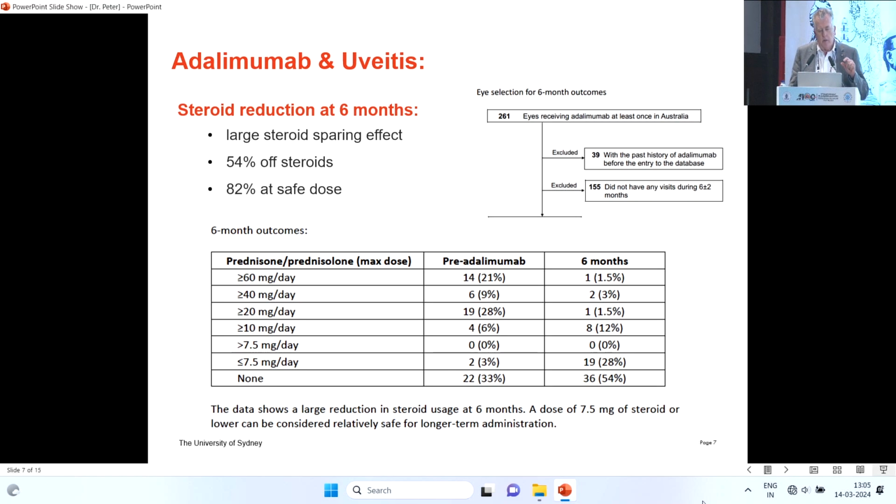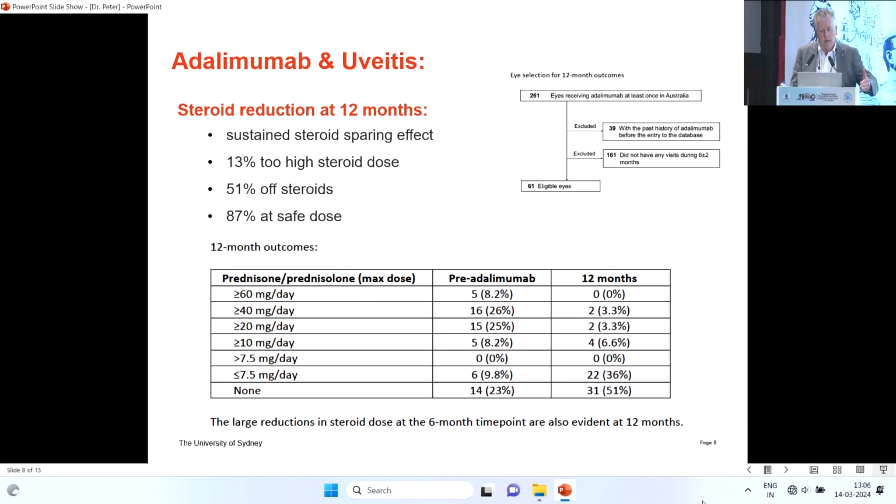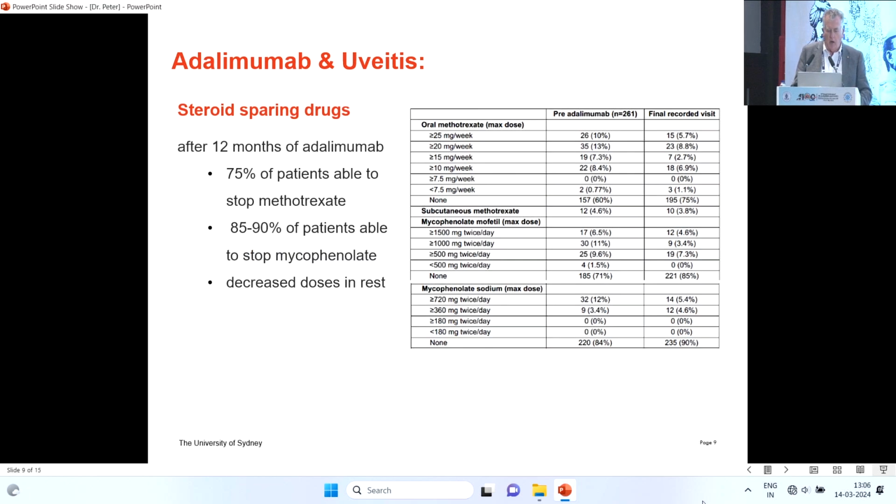There were a relatively small number of patients where we had specific data at 6 and 12 months following the initiation of Adalimumab, but it's a similar effect. At 6 months, really quite a large steroid-sparing effect: half the patients off steroids, 80% of the patients down to a safe dose, and at 12 months, that effect is sustained, with similar numbers, 51% off steroids and 87% down to a safe dose.